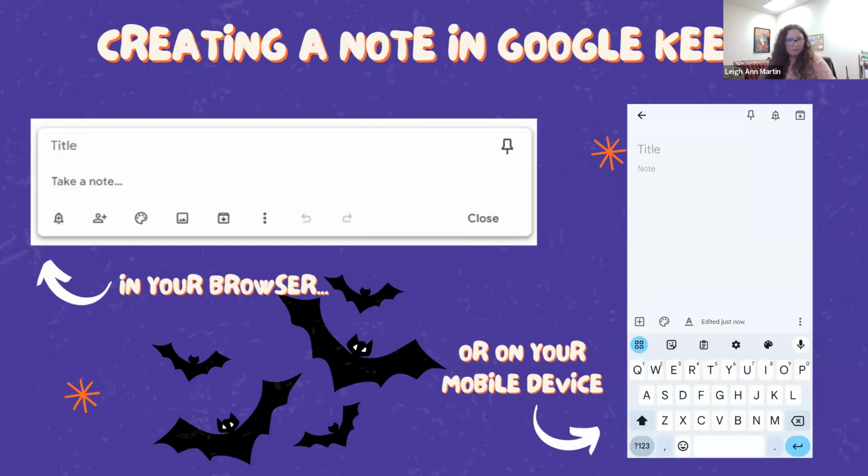So in this app, once you've downloaded it, you would create a new note, which will look like one of these two images. I have a browser and a mobile example here. I do not have an iPhone, so if it displays it differently on iPhone, I apologize. I can't check that. Let me know if I need to add something if I ever do this presentation again.